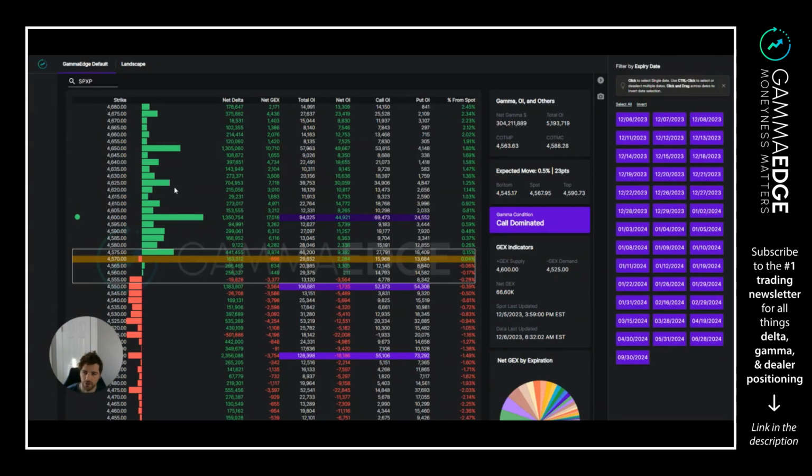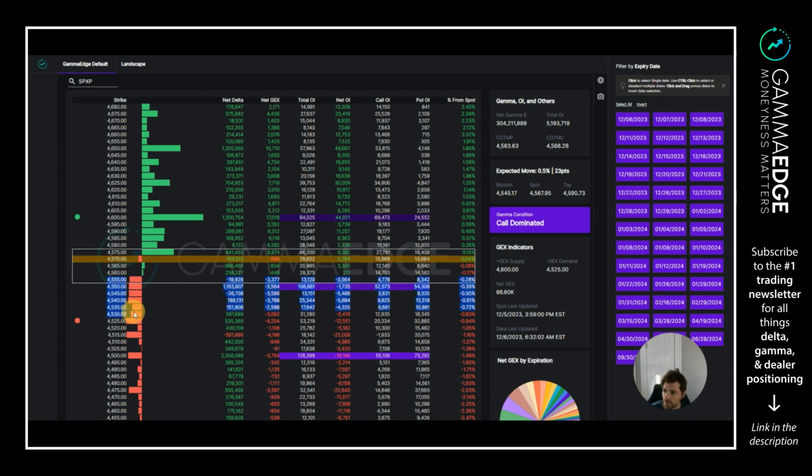Looking at the structure of the SPX now. Here we're looking at SPXP, the PM settled complex, with all expirations turned on. Key levels to look at today: 4600, this is plus GEX, the strike with the most cumulative call gamma in the complex. Transition zone, top of that is 4575. P-trans is the level at which this level and all levels above are positive gamma in nature. In-trans, vice versa, this is 4555.